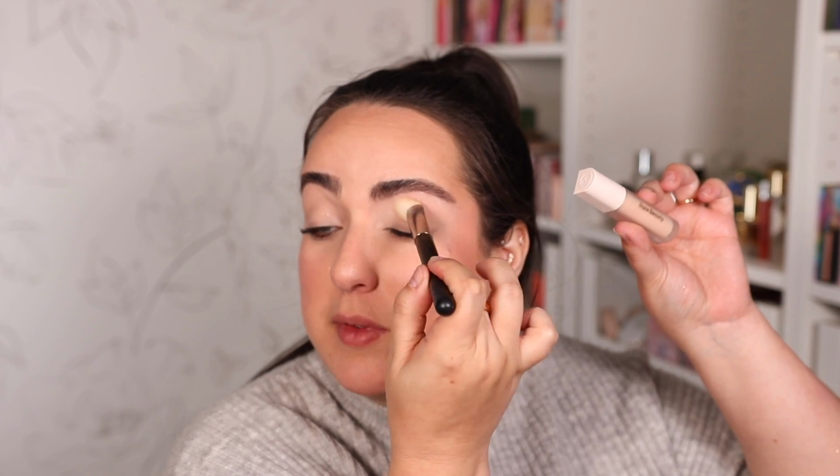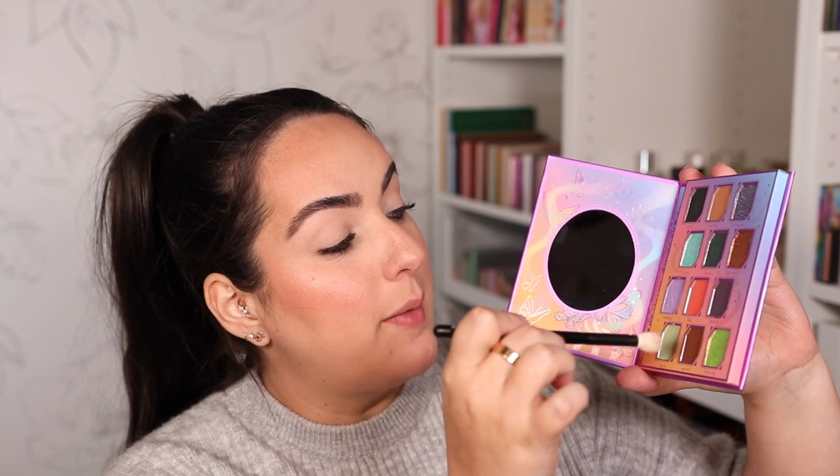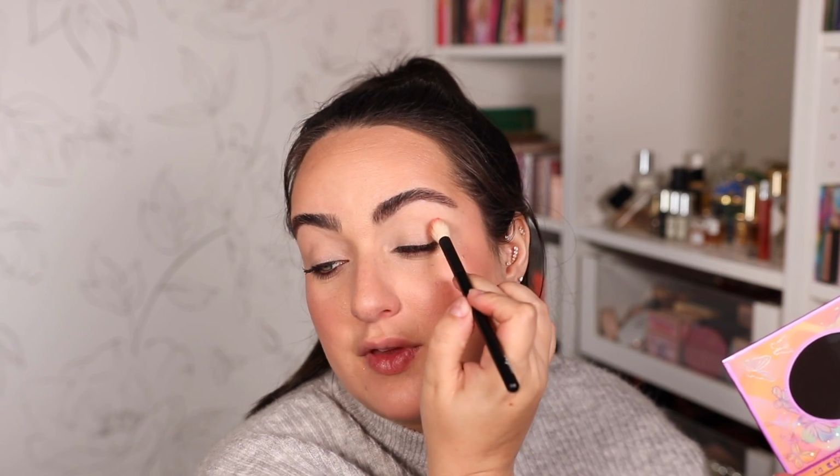Before I begin, I'm priming my eyes with the Rare Beauty eyeshadow primer, just so that I have a nice even base all throughout. And the first palette I'm going to use is the Earthwood palette right here. I'm going to start with the shade Life on a big fluffy brush. This one is the reference number 15.